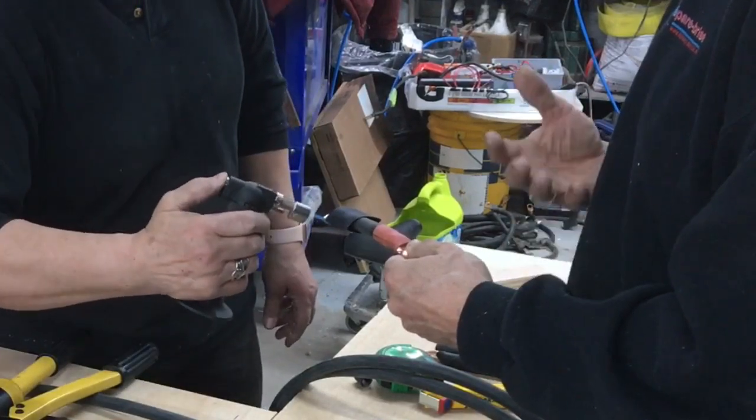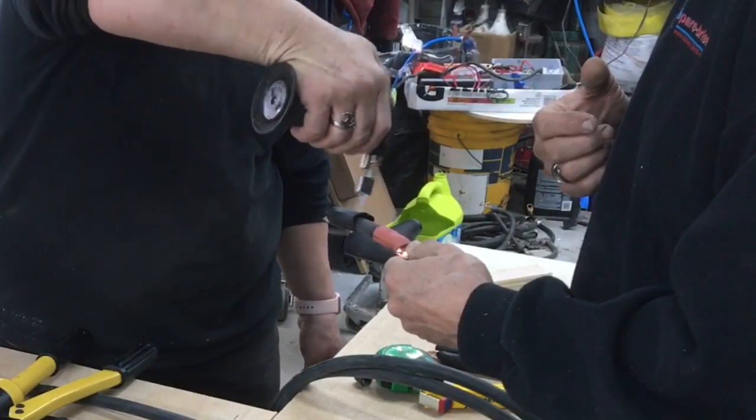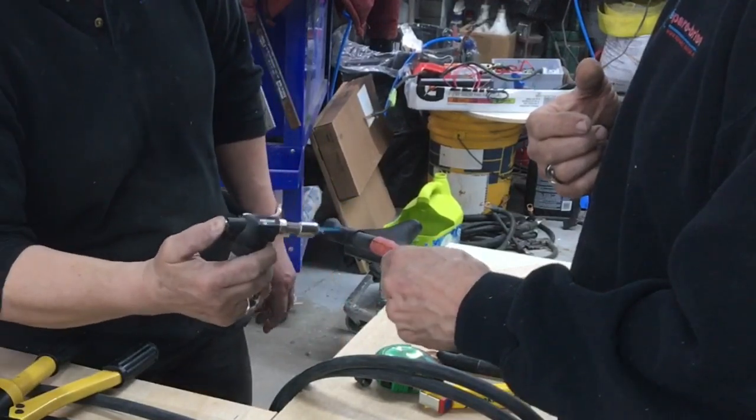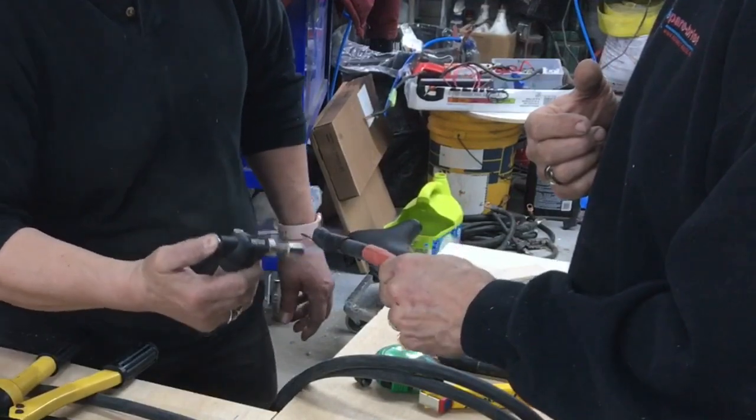Donc ça empêche l'oxydation. What we're trying to prevent with the heat shrink is oxidation. So we don't want air to get into the connection, creating oxidation, which in the future can cause a problem.